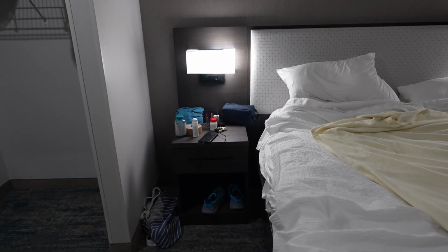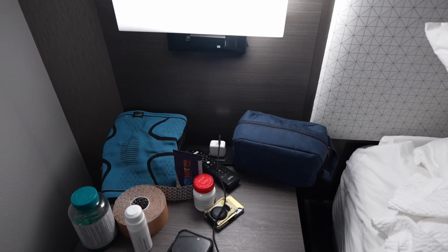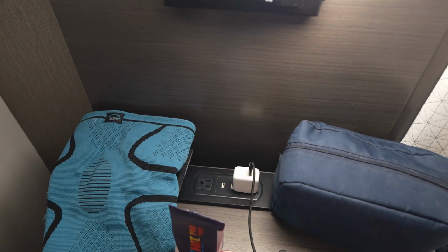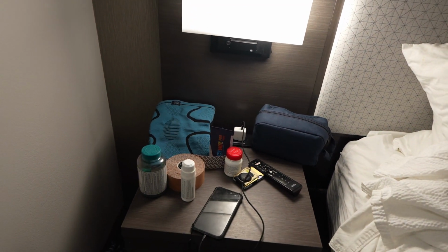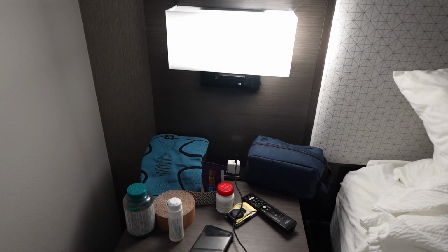They each have 2 side stands. They're basically the same. They have outlets, USB. Out of the 3 rooms we've stayed at, and I'll show you this a little better. Out of the 3 rooms that we stayed at, only 2 of them had functioning outlets and USBs for some reason. I don't understand why, but it is the case.